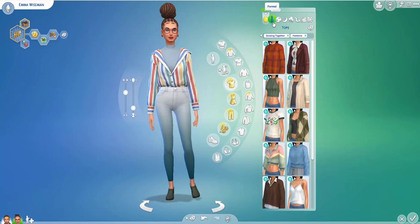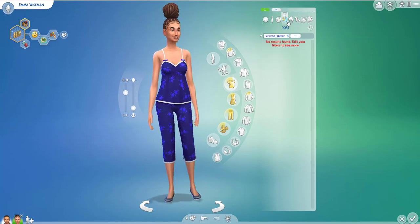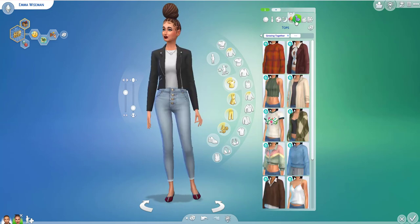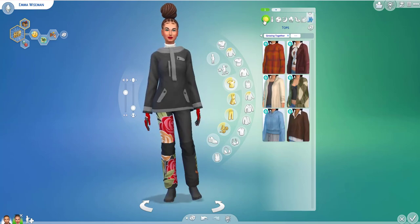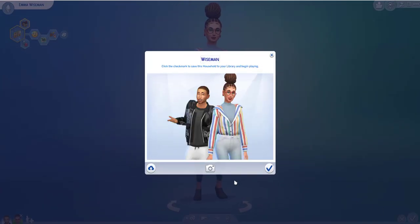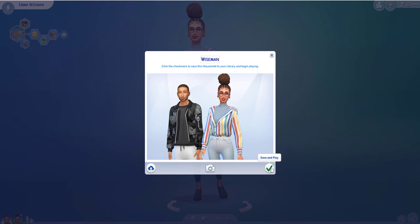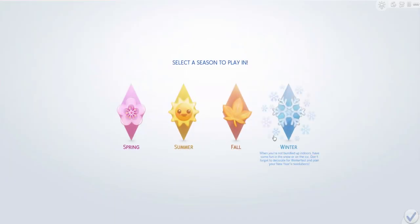So this is her everyday wear, her formal wear, her athletic wear, her sleepwear, her party wear, her swimwear, her hot weather outfit, and cold weather outfit. So these two are going to be our Sims. They met through high school, and this is just the beginning of them moving in with each other. If you guys want to help me make a backstory for these two, all I really have is they were high school sweethearts, and they loved to hang out with each other most of the time.